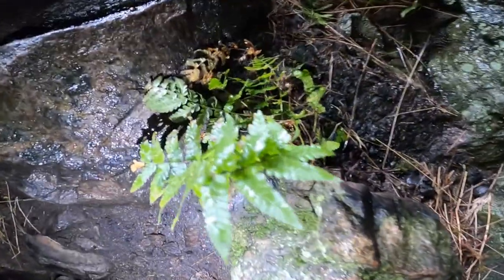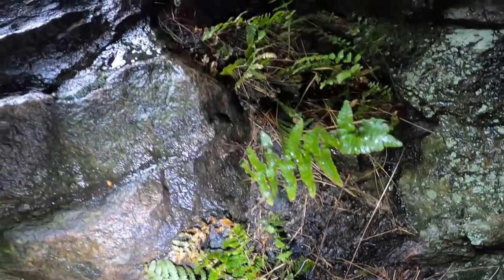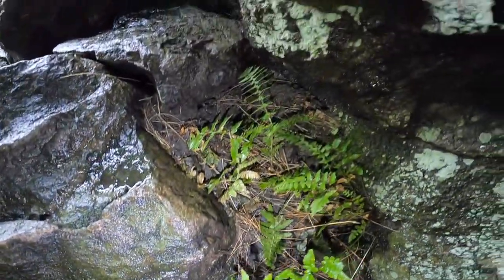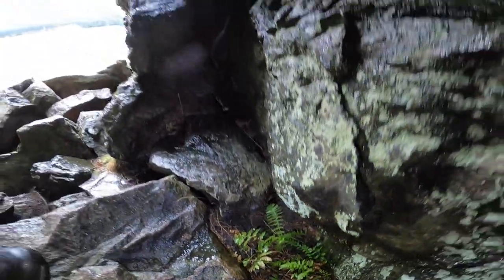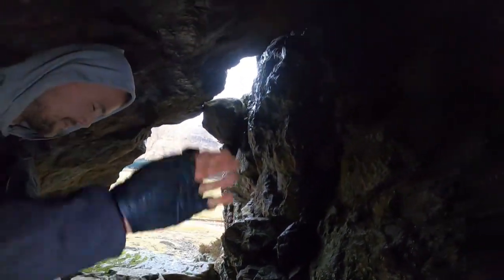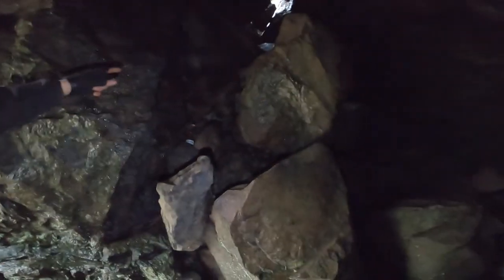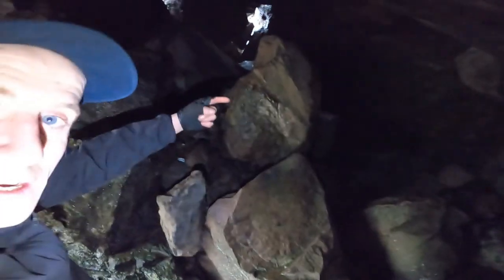Look at this, there's ferns growing in here. Crazy. Bit of nature there, just grasping onto the rock face, trying to survive. Getting watered here by the drips of water. Anyway, it's crazy, folks. We're about to head round for this cave and see if we can see in the other side of that, where that light passage is at the bottom.